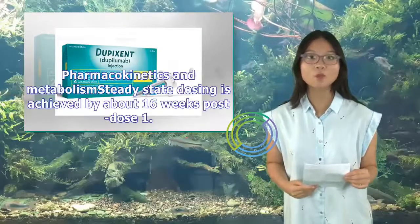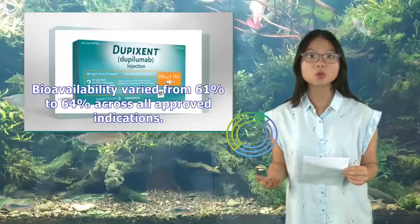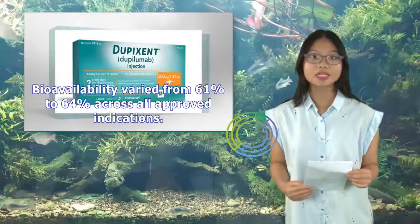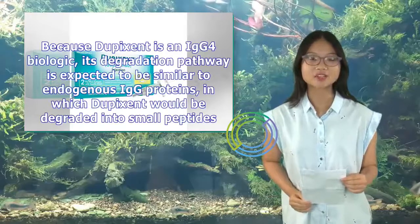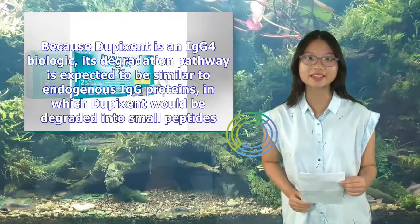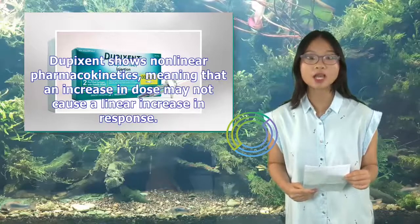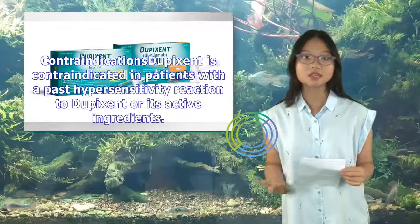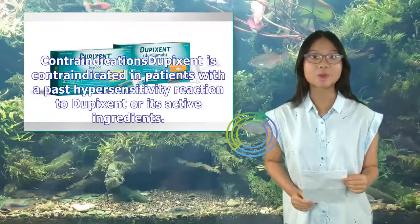Pharmacokinetics and metabolism: steady-state dosing is achieved by about 16 weeks post-dose 1. Bioavailability varied from 61% to 64% across all approved indications. Because Dupixent is an IgG4 biologic, its degradation pathway is expected to be similar to endogenous IgG proteins, in which Dupixent would be degraded into small peptides. Dupixent shows nonlinear pharmacokinetics, meaning that an increasing dose may not cause a linear increase in response. Contraindications: Dupixent is contraindicated in patients with a past hypersensitivity reaction to Dupixent or its active ingredients.